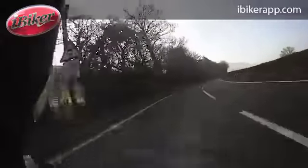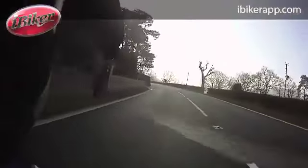At this point I've got some more bikes on my tail now, so I'm expecting them to come through, so I'm keeping an eye on them. Roads are still quite damp. Now we're at 8:30 in the morning, the roads are still damp, so we've got to be very careful.